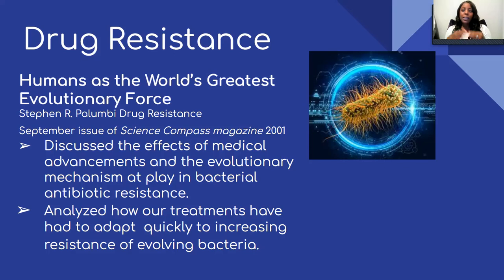He analyzed herbicides as well, but one of the major parts of this paper was the drug resistance, the history of drug resistance. So he analyzed how our treatments have had to adapt quickly to be effective against the increasing resistance of the bacteria over time. They noticed it immediately that certain drugs weren't working anymore.